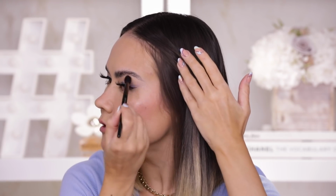I'm just gonna do one more thing. I'm gonna take a big fluffy brush, dip into this highlighter, and add that to my temple and kind of around the brow bone area and around the soft groove underneath the liner, just to blend everything together. We are almost done here. Moving on to the lips.